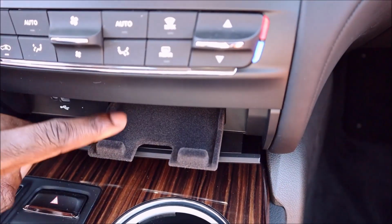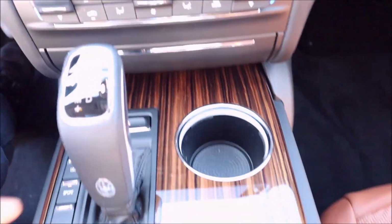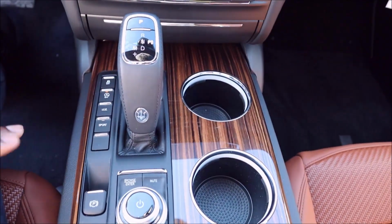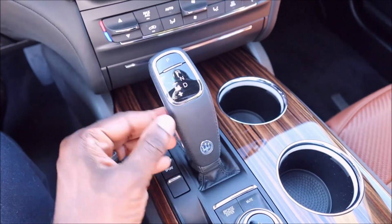So you do have both of those there. The wireless charger will pop out there. You can put your phone there and then push it back in. You also have your cup holders exposed with the big chunky glossy Ebano wood trim there. Looks really good. ZF transmission, 8-speed.